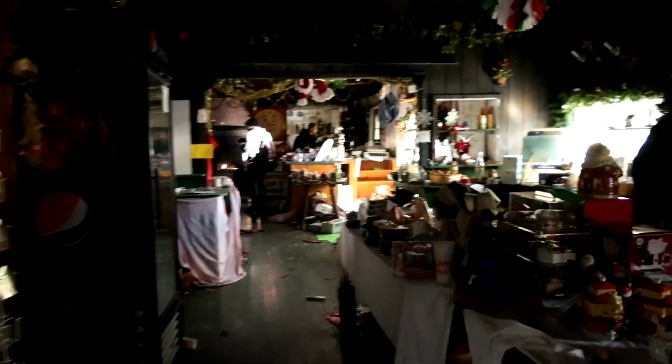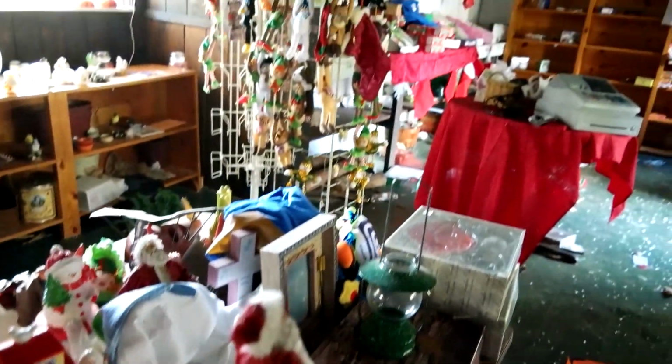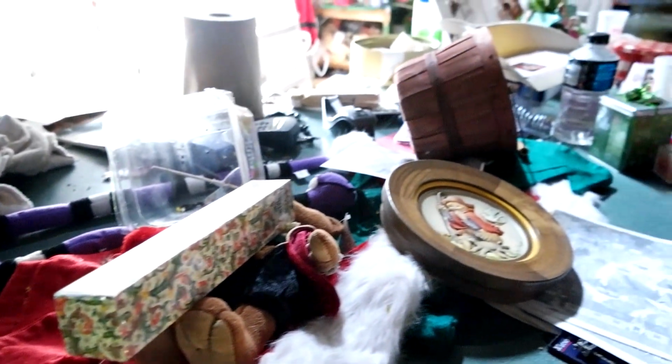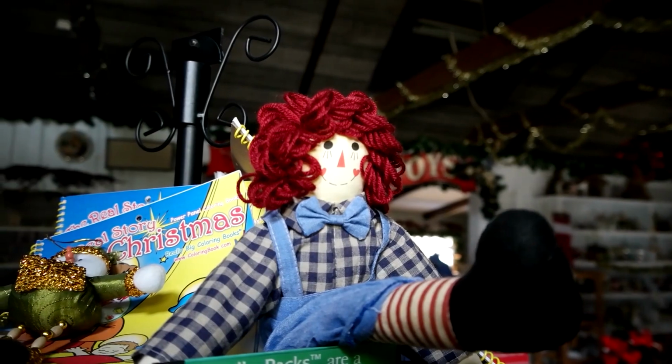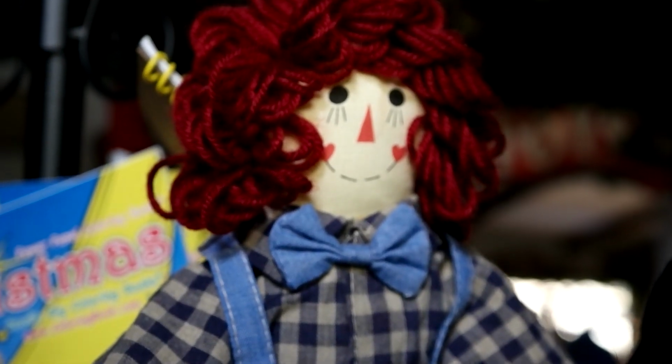Oh my god. Holy crap. This place really had the Christmas spirit behind it. Christmas classic collections. Wow. So I'm really digging the atmosphere of what we're in right now. I mean, we're walking through a gift shop. It's as if everything was still here, like it was just a closed shop.